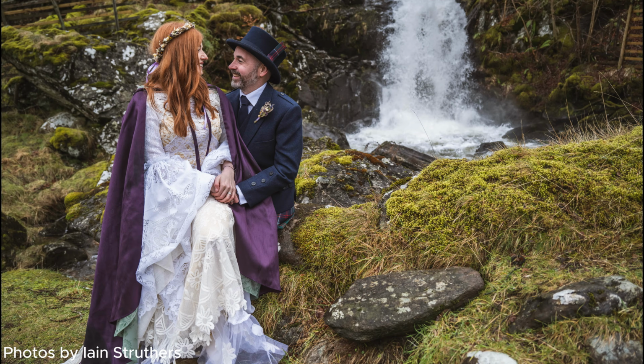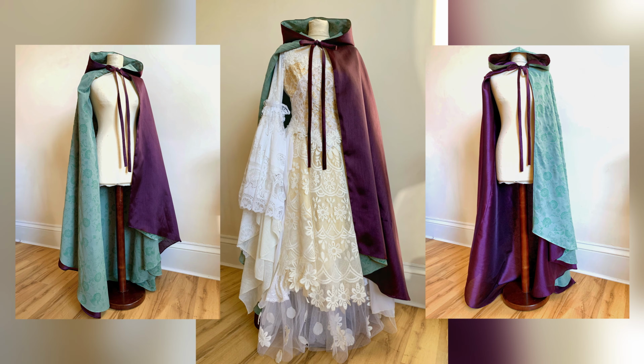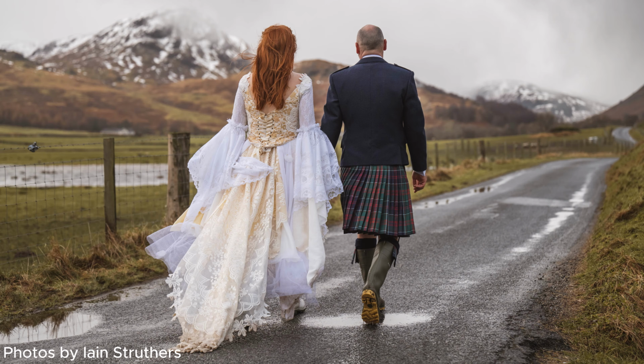She also asked me to make a cloak to go over the dress as well, which you can see here, and I actually made that from a pair of old curtains and some vintage fabric as well, and it's reversible. This was an absolute dream project to create, and I've since gone on to create some other custom wedding dresses for clients as well.